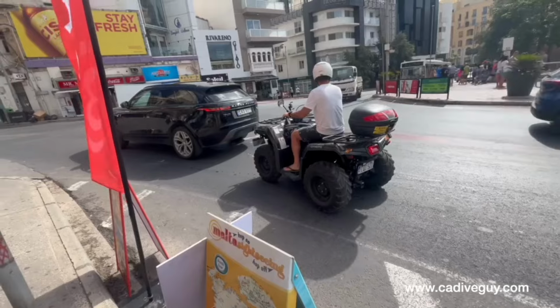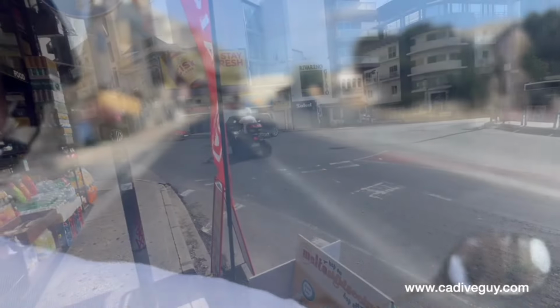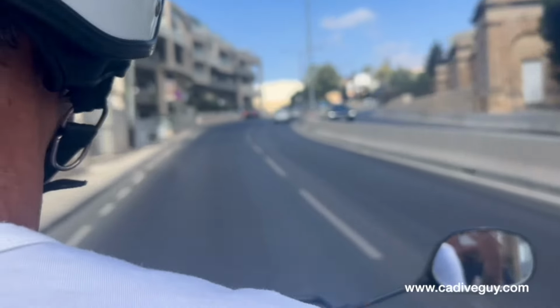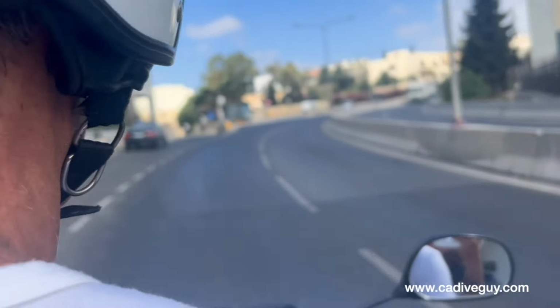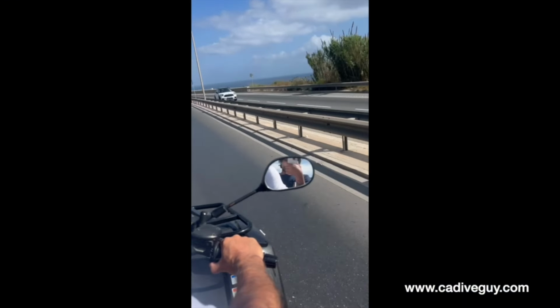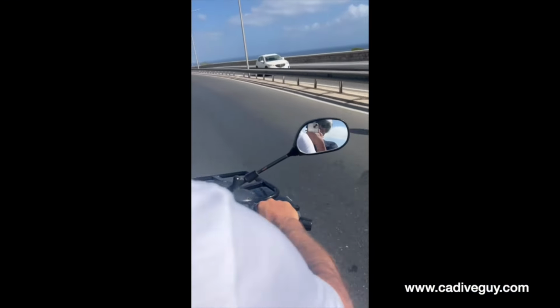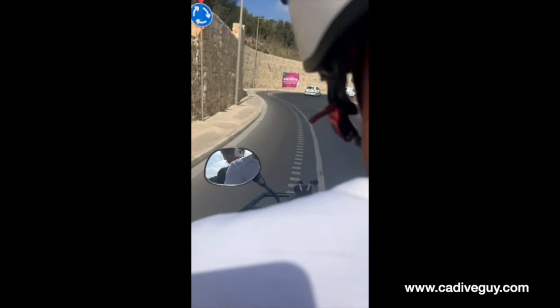If you didn't know, Malta is an ex-British colony, so you drive on the left-hand side. This was my view, a little off during the tour around the island. Still fun. Actually, it was a lot of fun. Got to cruise around on this quad, and we literally went all over the entire island.